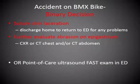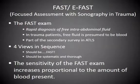So here is our binary decision. Should we go ahead and suture that chin laceration, discharge the patient home, have him return to the pediatric emergency department if there are any problems? Or should we work up that bruise or abrasion on the epigastrium? Perhaps we should do a chest x-ray or a CT of the chest or CT of the abdomen, or admit him for further observation. Or perhaps we could gather more information by doing a point-of-care ultrasound FAST exam in the pediatric emergency department. Before we go further, let me just explain what the FAST and the EFAST exam is.